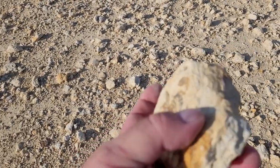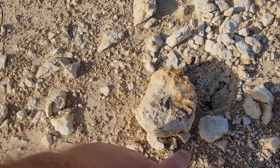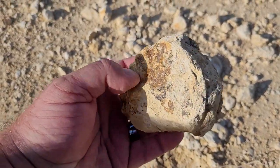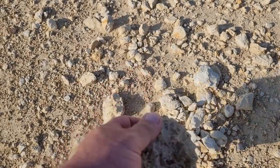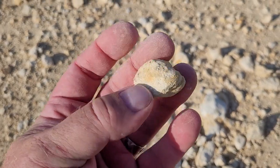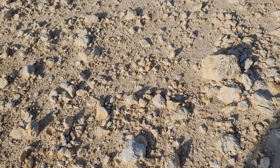Actually no. So what happened is, let me show you. This probably came all the way around, and that's what's broken off. I'm still going to take it. I'll put it in one of my potted plants or something. Here's a bivalve right here. This little bivalve. Take that with me. All right, let's keep looking.